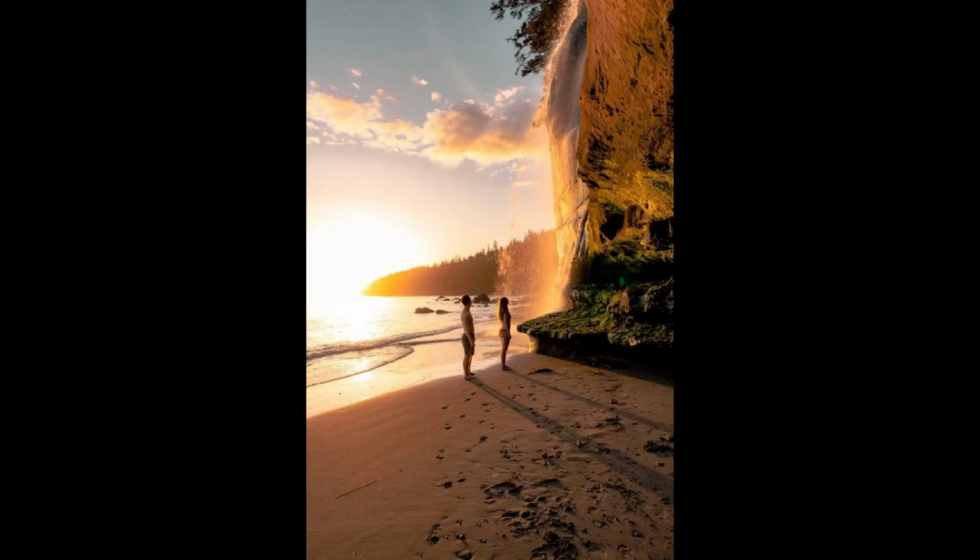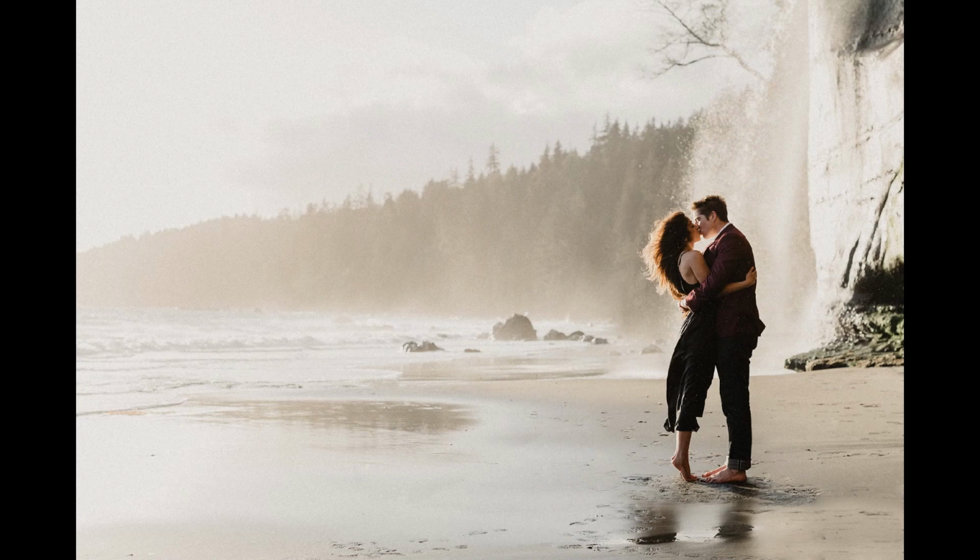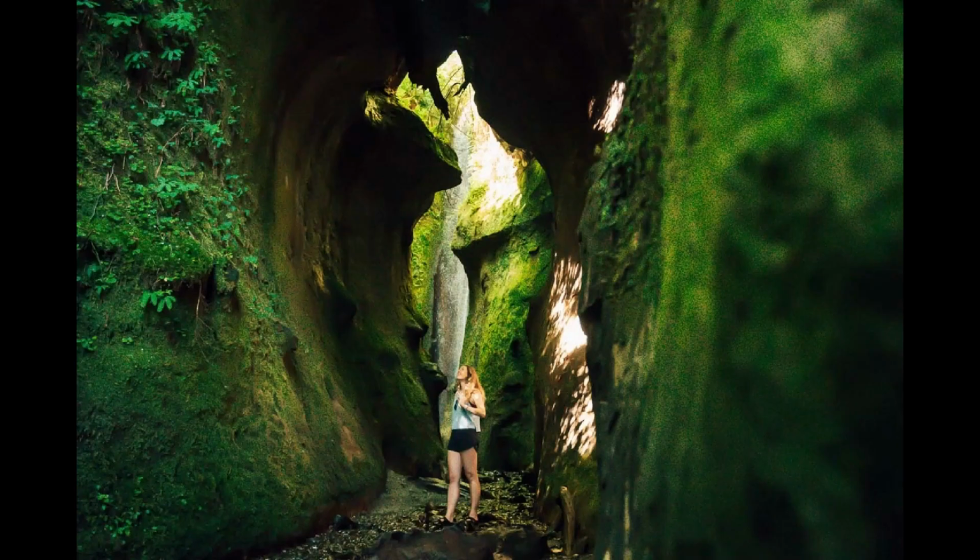Once you get to the beach, turn left and walk along the water until you get to the waterfall. At low tide, you can walk to the other side of the falls. Spend some time taking in the views, playing on another rope swing, and exploring the cave.